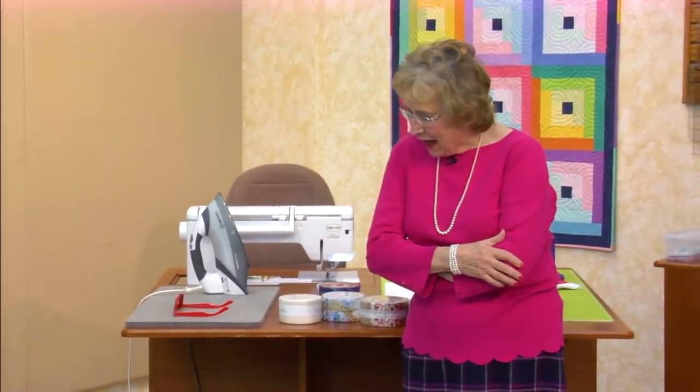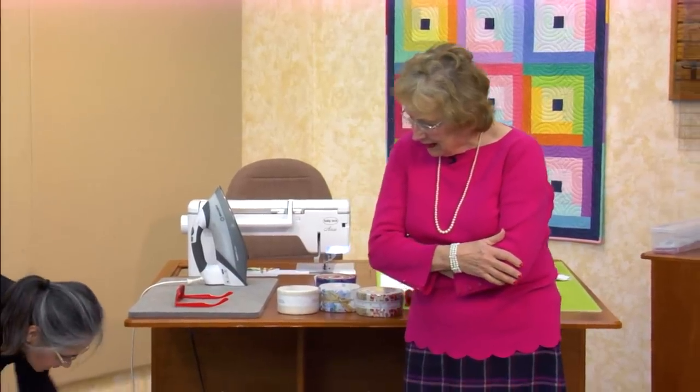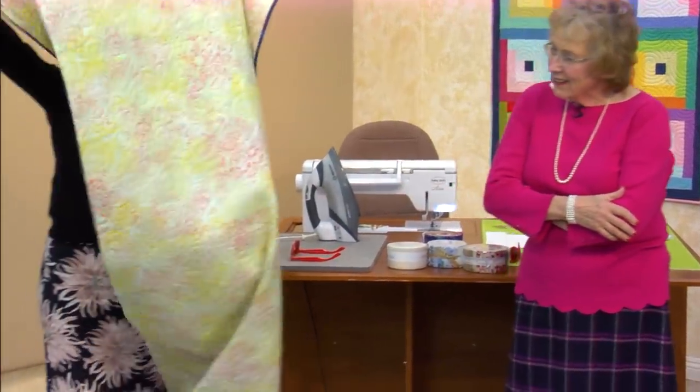Okay, next one. The backing is just beautiful on this one. Let's show the backing first. Isn't it beautiful? This is twin size. This is 15 blocks, 3x5, and this one is Michelle's.